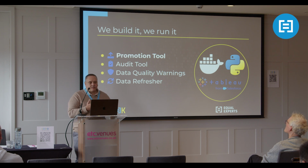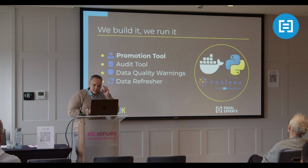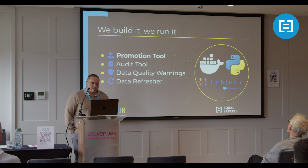We initially built them for ourselves, and we're now in the process of making sure those tools are available to other people in the engagement. Just to simplify, it's a combination of Python, the Tableau API, so the REST API and GraphQL, and some Docker. The Docker is the packaging tool, so it's easy to run in CI/CD, on your own machine, or even in something like Airflow. So we've built 4 tools. I'm going to talk about the bottom 3 first briefly, and then expand on the first one.